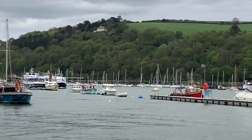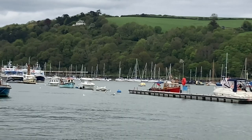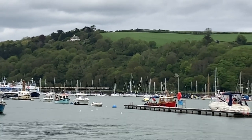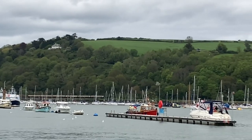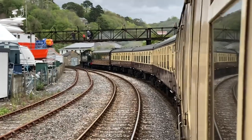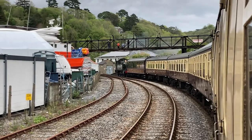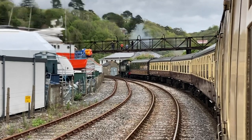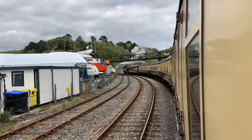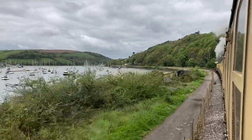Once we had spent some time in Kingswear, we decided to head back to the station. While we were going back, however, the train came back along the coastline. How sweet! And that concludes our Dartmouth Steam Railway trip.